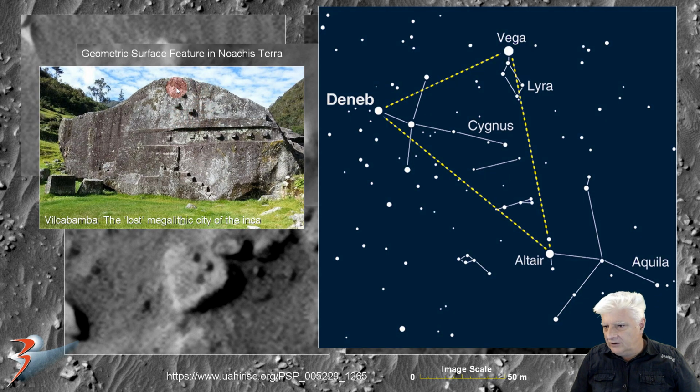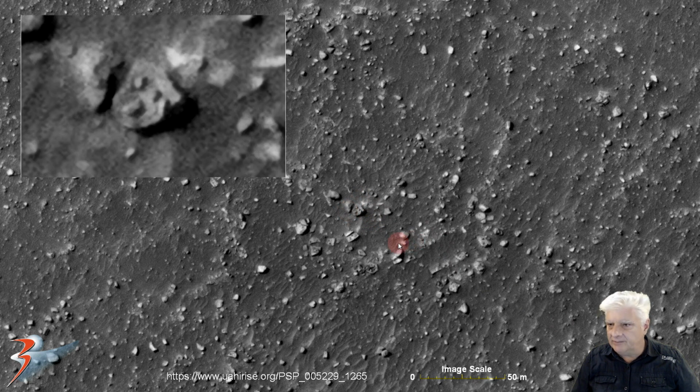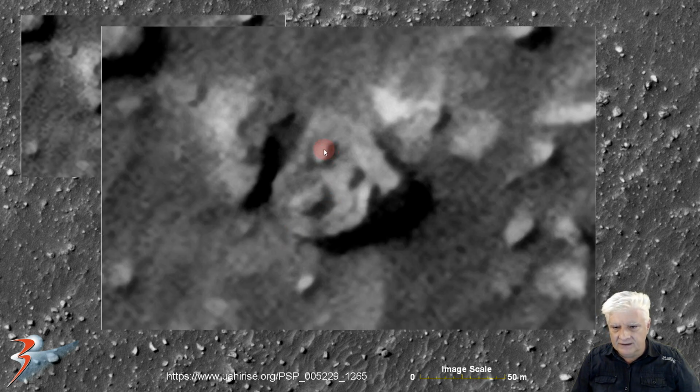I know this is highly controversial, folks, but I think these triangles are depicting the Summer Triangle Asterism, consisting of Vega, Altair, and Deneb. Also, this type of design features quite often on Mars as well. Let's check that out. This piece is about 10 by 10 meters in size. We've got 3 small items in a row, and perpendicular to it we've got that rectangular part there.